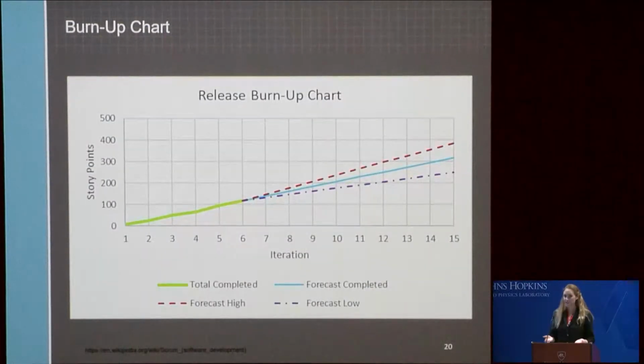So what does it look like? EVM for Agile uses things like burn-up charts, burn-down, and velocity charts, which are traditional to Agile, but we're just applying them from an EV perspective to show our project progress. So a burn-up chart shows the work completed versus time, similar to EVM, PV, or EV, that is plan value or earned value. And this is a sample release burn-up chart.